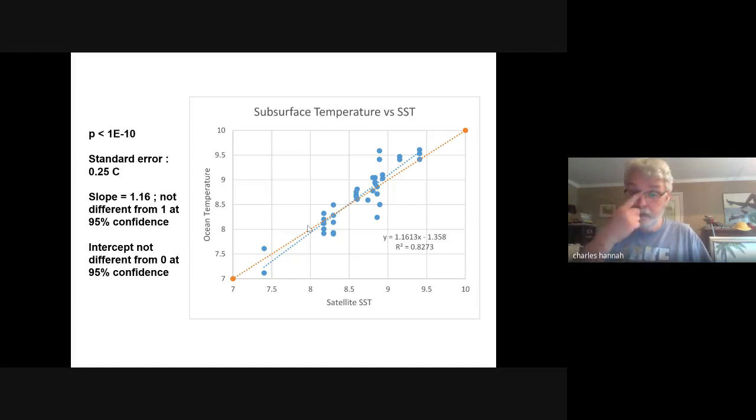So for the data we have on the North Coast, it looks like you actually can use satellite SST as a measure of bottom temperature down to something like 100 meters in the month of January.